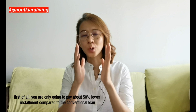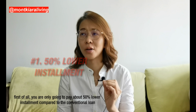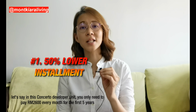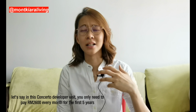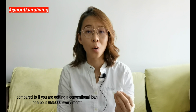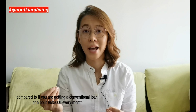First of all, you are only going to pay at least about 50% lower installment compared to the conventional loan. So let's say in this Concertor developer unit, you only need to pay 2,600 every month for the first 5 years, compared to about 5,000 every month if you're getting a conventional loan.